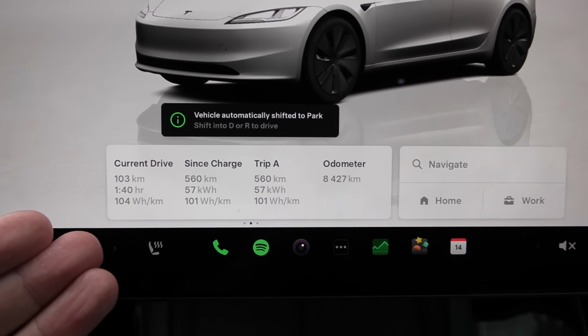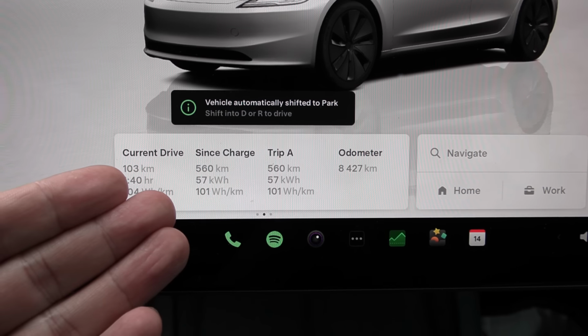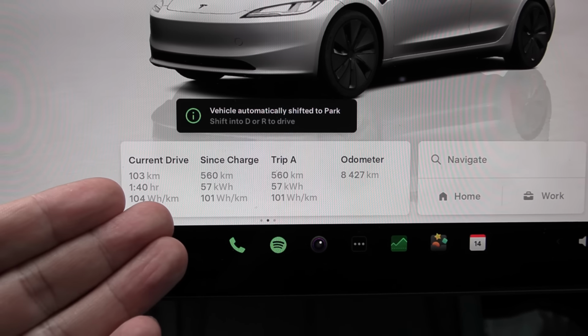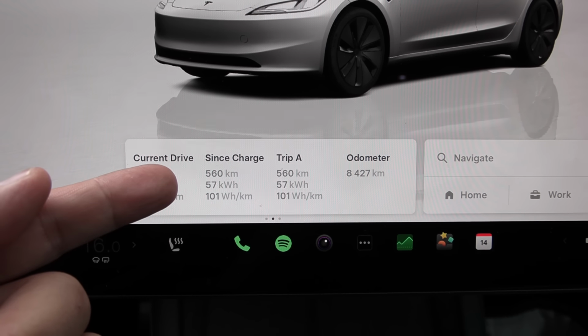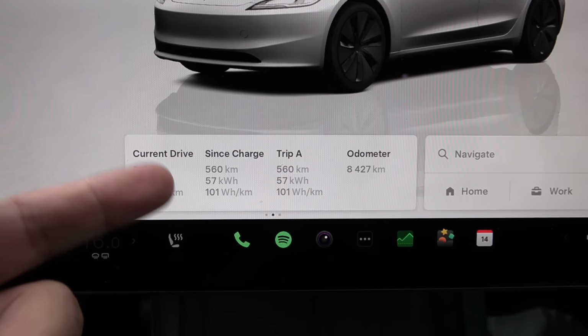Oh, now it says 57 kilowatt hour. You see? It has consumed. Yeah, this is exactly what I was looking for. It was 56.4 kilowatt hour for the longest time, and that was my best guess. If you take 56.4 divided by 560 kilometers, that's what the car claims it has, then you will actually find the consumption, after correction.